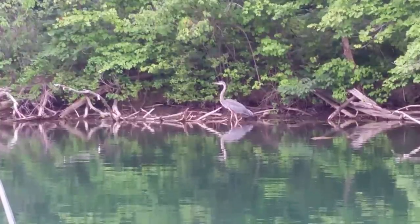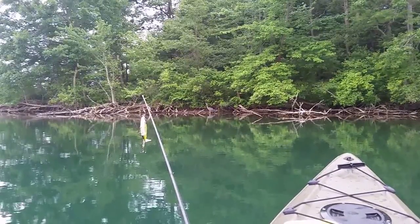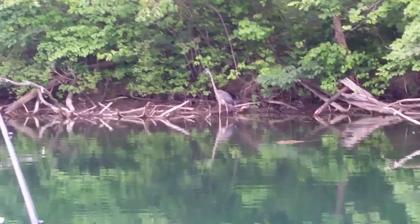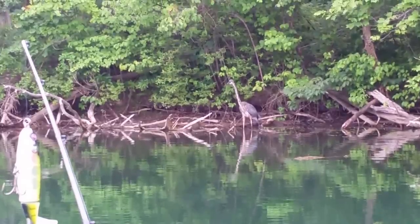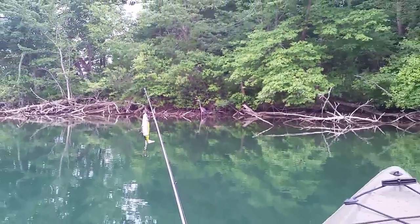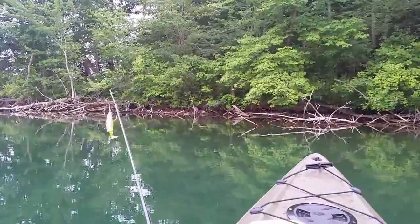I wonder how close it's going to let us get. Now he's starting to move his legs. He's getting a little bit nervous. Definitely sees us drifting towards him. I'm gonna give a little paddle with my hand and turn the kayak a little bit. The movement's probably gonna scare him.